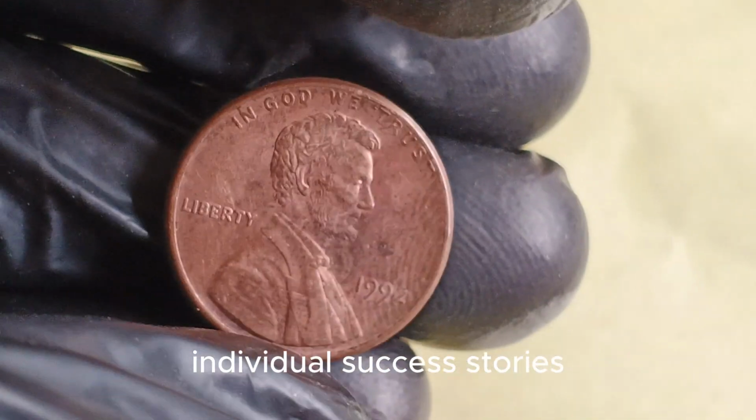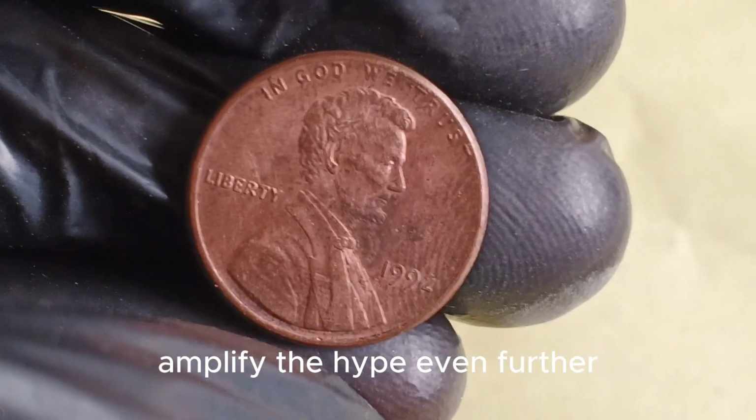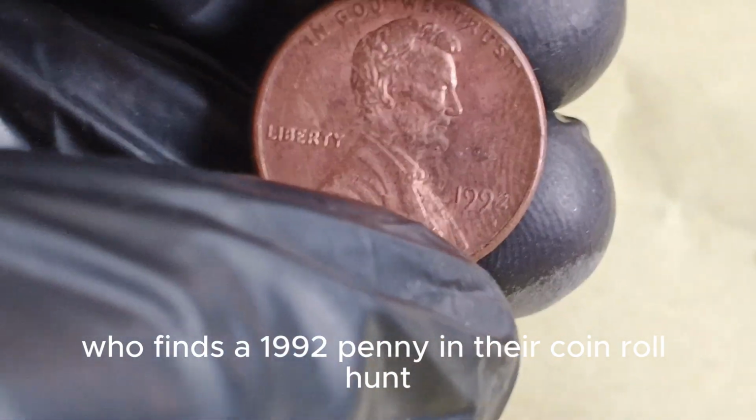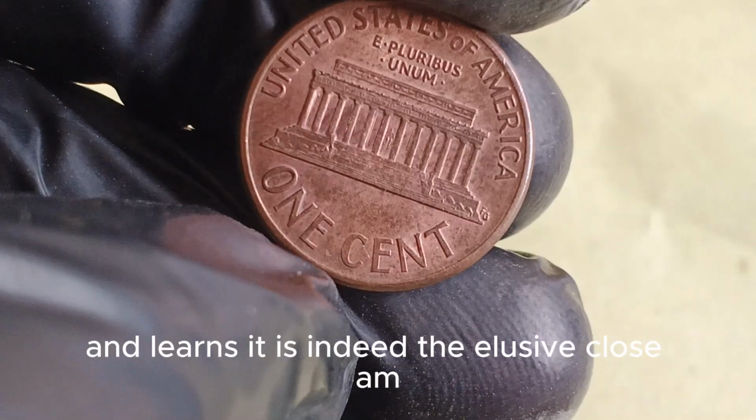Individual success stories amplify the hype even further. Consider the person who finds a 1992 penny in their coin roll hunt, sends it off to be graded, and learns it is indeed the elusive close AM.